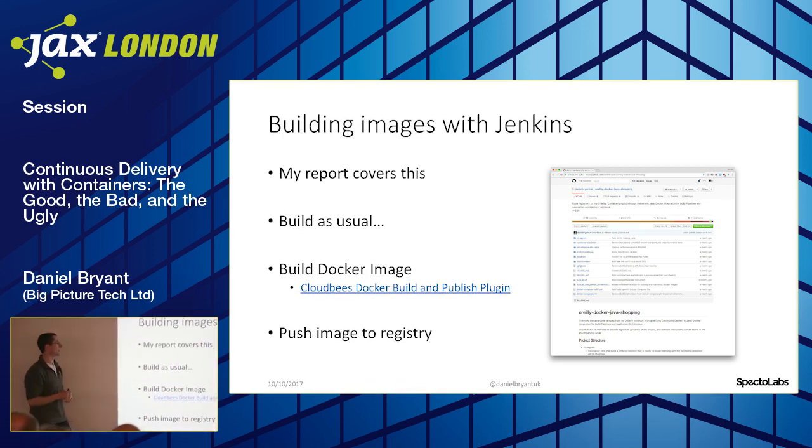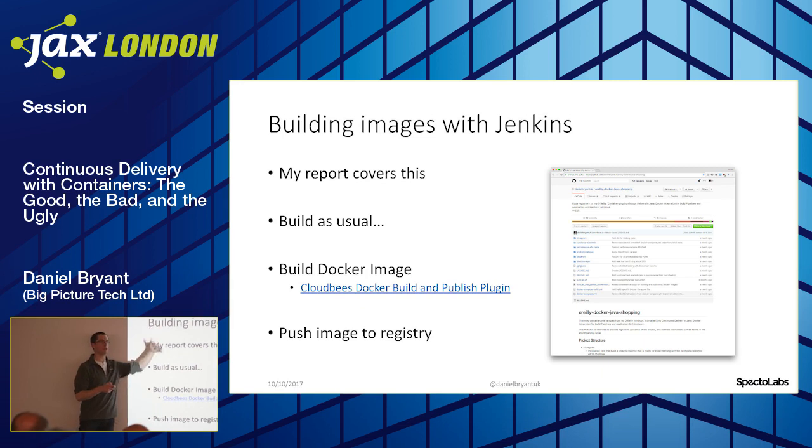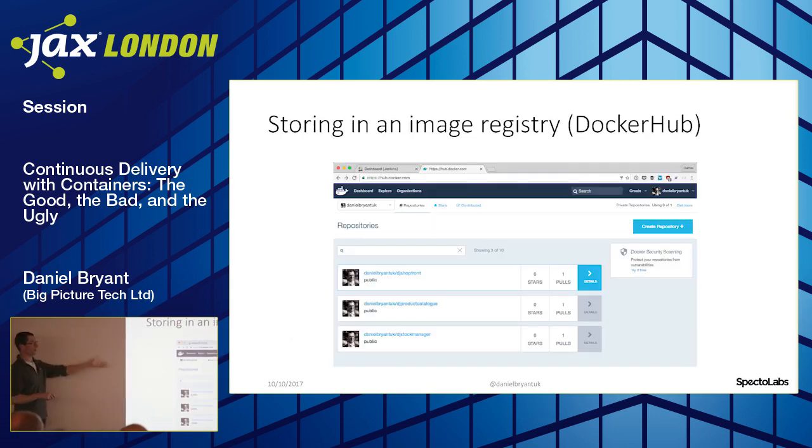You can then package that artifact, that runnable jar, say, in a container. And then you push the image to a registry. So, used to pushing jars and wars to Nexus or Artifactory, it's the same kind of deal with images. You now push the image. You can push the jar and the war as well, but you must push the image because that's what's going to be deployed. I use Docker Hub quite a lot.